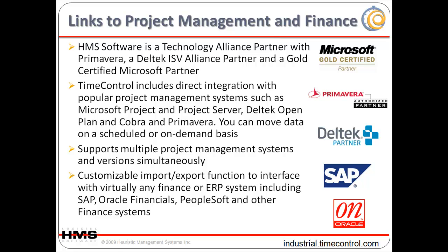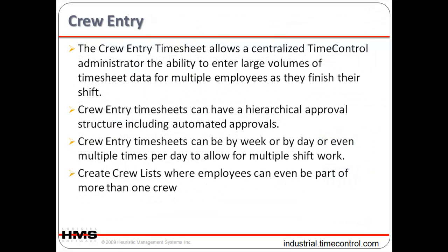The key elements of TimeControl Industrial that are worth going back to take a look at or thinking about is, first of all, crew entry. And this is really specifically for the field personnel, where we're able to enter a very high volume of timesheet data as it comes in off of takedown forms from the field. So foremen are able to bring back their data, we're able to put in that data quickly, and then distribute that data either out to individual timesheets or to post it all to those employees' accounts when we're done with that crew's shift.